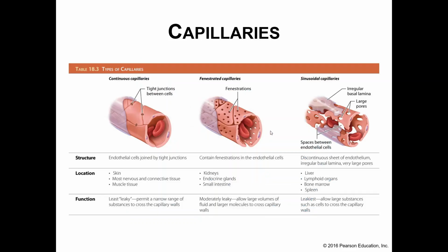We also have different types of capillaries. Each of these, you can tell right away, looks quite a bit different. Continuous capillaries are going to be held together with tight junctions. You're really not going to have a whole lot of things leak out of these capillaries. Fenestrated capillaries, with those fenestrations, you do have more substances that are able to move through those pores, and we're going to do more exchange that way. And then sinusoidal capillaries, it's almost like a laughable thing. This doesn't even really look like a capillary because there are these giant spaces in between these endothelial cells, and these fenestrations are even larger. So it will not shock you to learn that these are the leakiest of the capillaries. We can allow large substances to cross the capillary walls, perhaps even an entire white blood cell can get out of a capillary into a tissue.